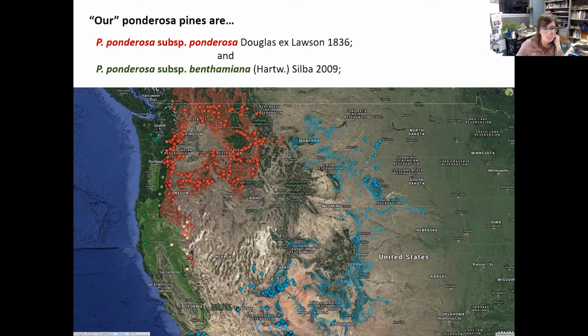And then you have the Washoe subspecies here near Tahoe, and then there's this sort of plains or Rocky Mountain Ponderosa pine, and that's out here. This is the distribution, where you find Ponderosa pine over its range in North America. And these different colors are where scientists have found different mitochondrial DNA signatures in these different groups. So that's how they divide those up.